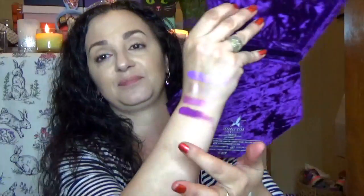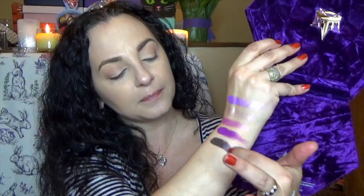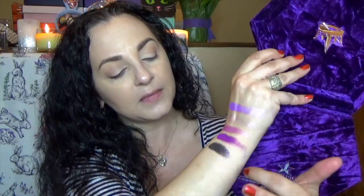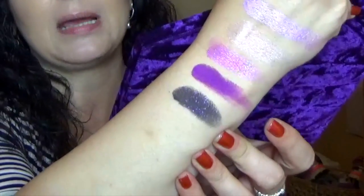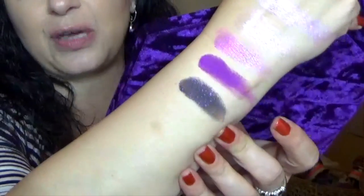And I am going to swatch this one last, which is Executioner. His names, I think, are just, oh, wow. His names are ridiculous, but nonetheless. Now this one is shifty. I can't describe it. It is most definitely a matte with sparkle, but it doesn't have that dry texture, it's a creamy texture.